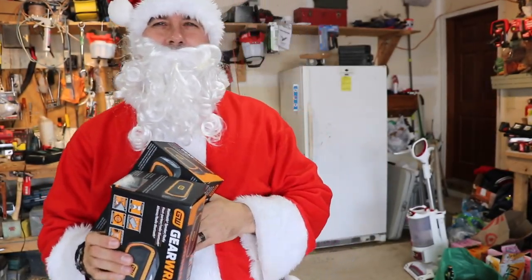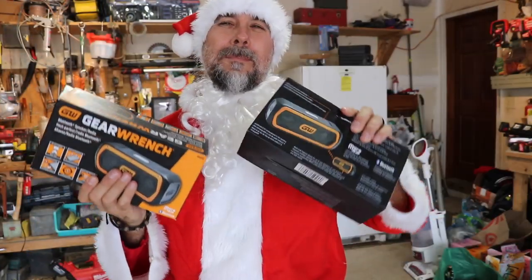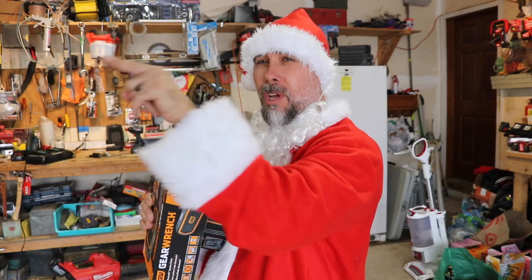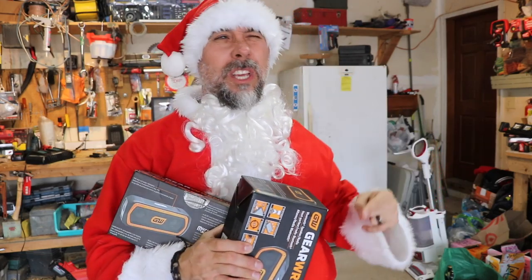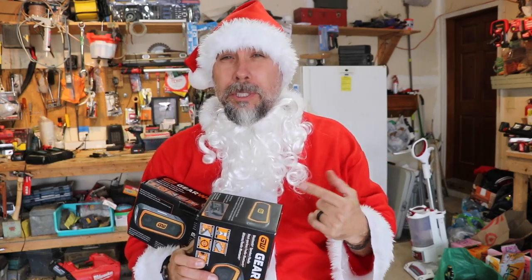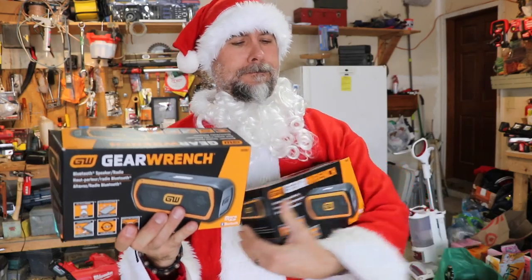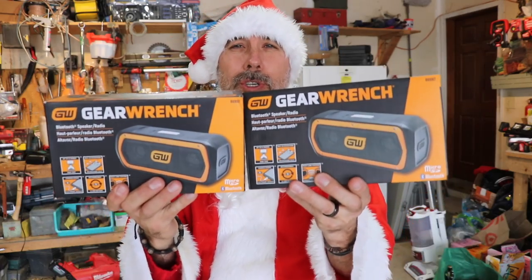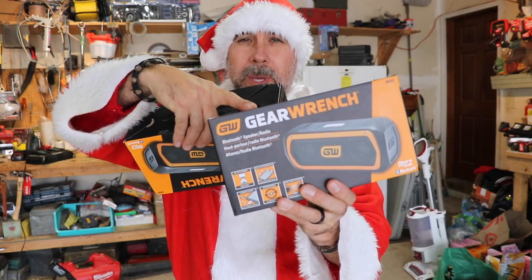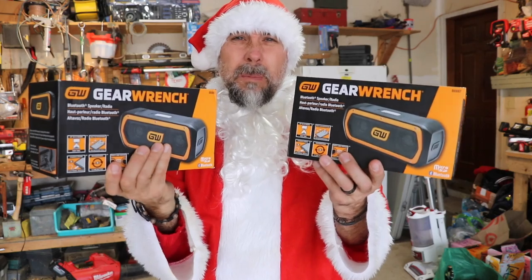All right, guys, do you like to have tunes inside your workshop when you're working? One of the pet peeves is you got the radio over there and somehow you manage to start working over there and you can barely hear it, or you gotta turn it all the way up, or maybe you just wanna have better stereo sound. Well, Gear Wrench makes these little bad boys that are completely interconnectable. Meaning when you Bluetooth connect to one of these portable speakers, you can also Bluetooth connect to another one of these. You might even be able to do more of them.